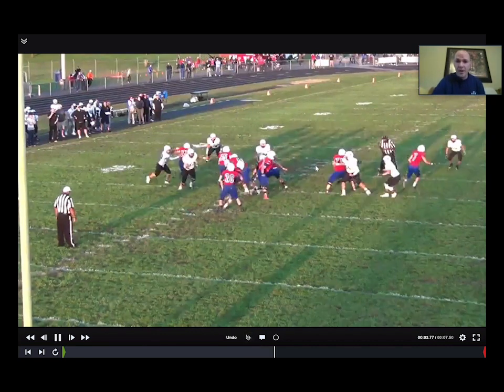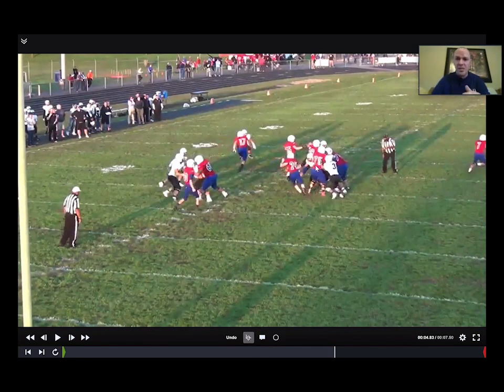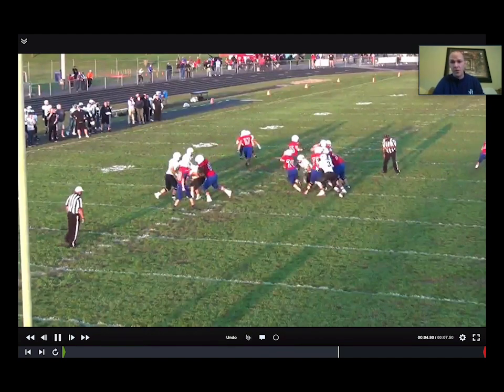And if we run it here, we don't stay engaged in this block, but because we outnumber you in the box and you're doing something different than what's normal to you, your kids are hesitant and we're not. We've got an opportunity, which should be a home run play, but it ends up getting a 2-yard gain.